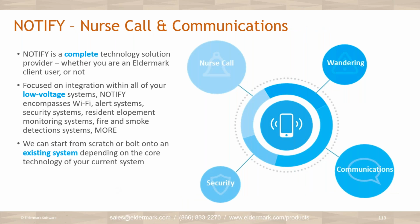The number one thing that's really hot right now is our Notify nurse call and communication. I don't want to get too much into this because this is an additional product, a nurse call system where you buy and you own it. We also have a communication app that is a monthly fee, but you can communicate between the care providers, the residents, and engage their family, let them all talk back and forth, and you manage the whole system.